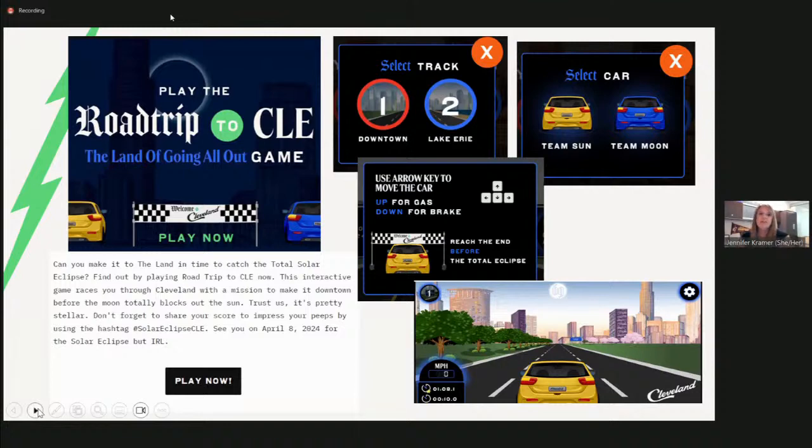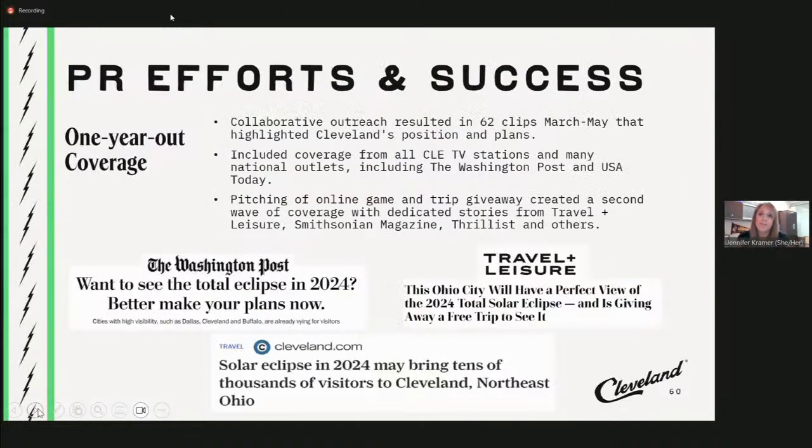On the next slide, you'll see kind of how the game helped us leverage our PR efforts. Again, we really did focus on the 1 year out just to start seeding this event and getting people to understand what it all meant. The collaboration amongst the community has been incredible so far, and I know it will continue. And so the PR teams from the main attractions and businesses that Jen mentioned, I've mentioned, really did work together to make sure that messaging was consistent and make sure that the folks who needed to answer the right questions from media did so and were the subject matter experts per request.